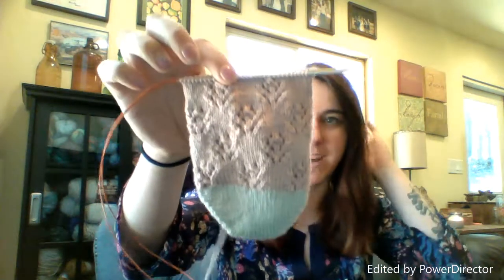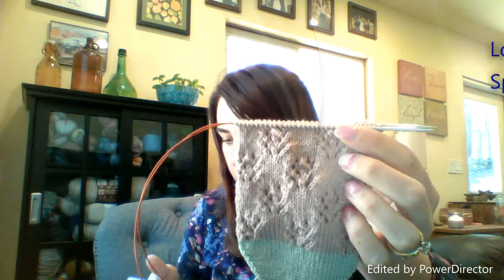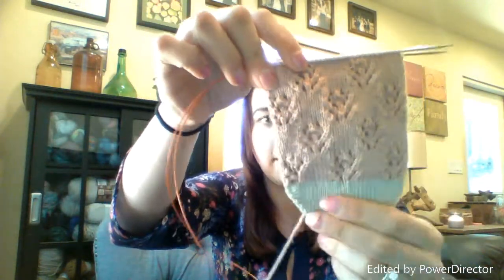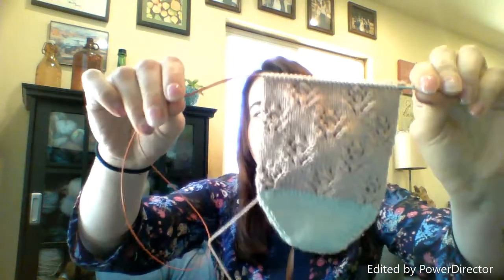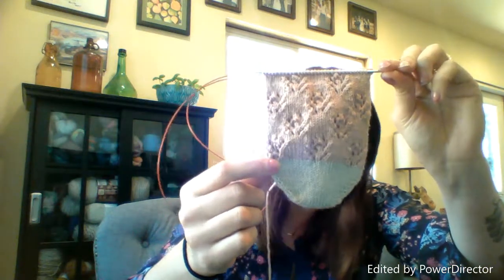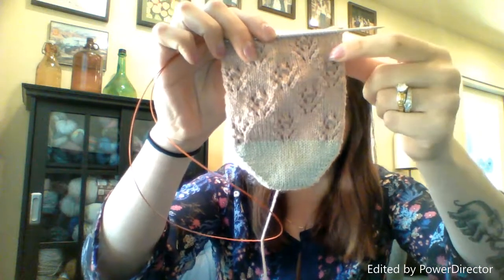But yeah, so this is the pattern. I think it's the Longing for Spring Socks by Kiowa Coffee. It's a free pattern on Ravelry, and I did change it up a teeny bit. I'm knitting it on my US Ones Chiagu interchangeable minis. Did the toe as the pattern calls for. When I changed colors, I knit an extra round of the rose quartz, and then I'm omitting the purl lines in it.